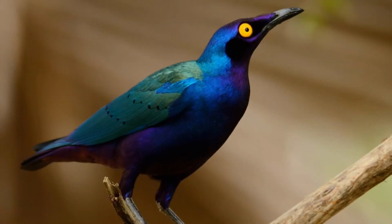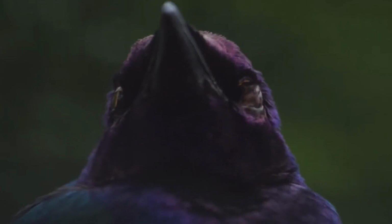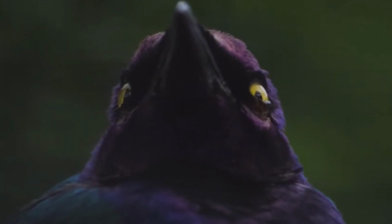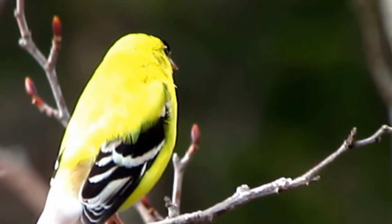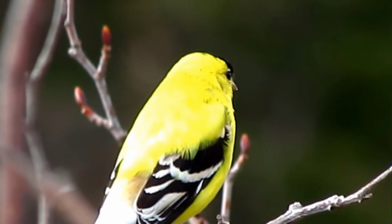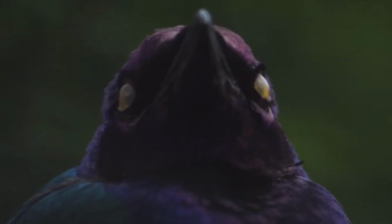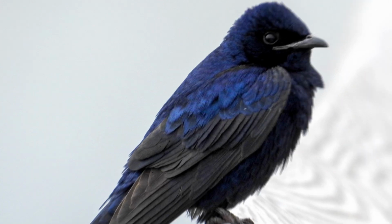The purple glossy starling versus the American goldfinch. The purple glossy starling is a medium-sized bird that lives in Africa. The American goldfinch is a small bird that can be found in North America. The purple glossy starling and American goldfinch are both alike because they are both social birds that can sometimes be observed flying in groups.